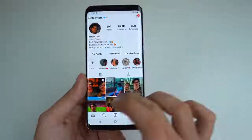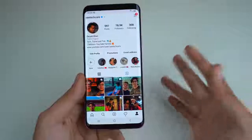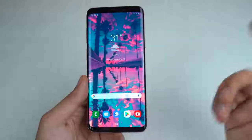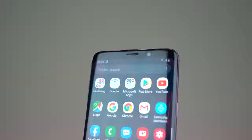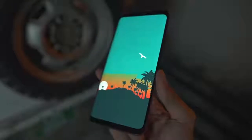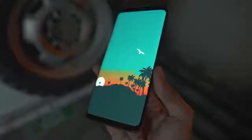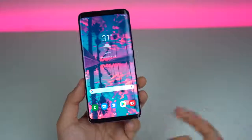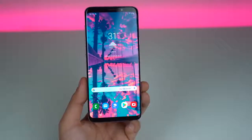I mean, you can get around 3.5 to 4 hours of screen on time depending on your usage. Mine is pretty high, constantly using social media and switching back and forth with YouTube, using camera and stuff. So it didn't last me the full day, but still it was pretty close. It does support the same fast charging standard as the S10 family, so you are able to charge this phone to 100% in about 1 hour and 20 minutes, which is still not bad.